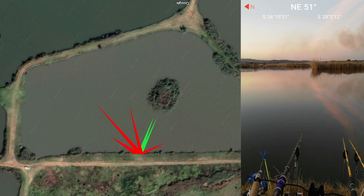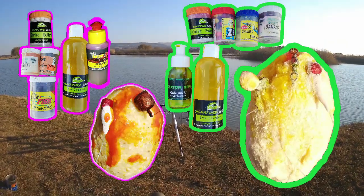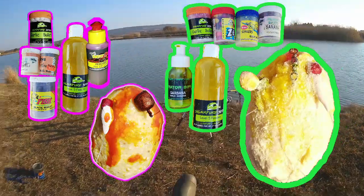We cast out our 2 yellow rods towards the reeds and the other 2 rods were on the left side of the reeds. The fishing forecast wasn't great, but between 3 and 5 it was almost 80%, and the 2 pink lines are where we got our catches. So between about 3:30 and 5:30 and 4:45 we got bites.